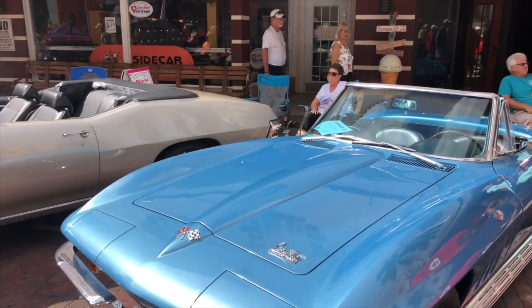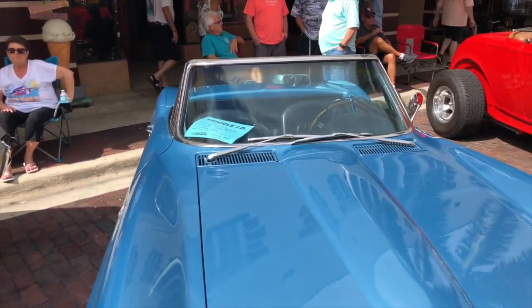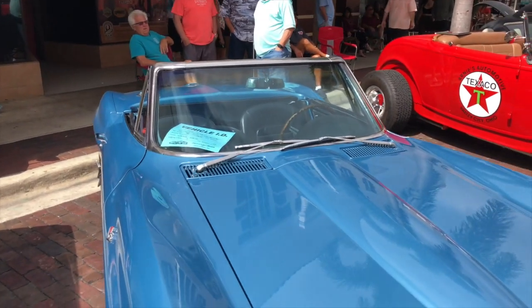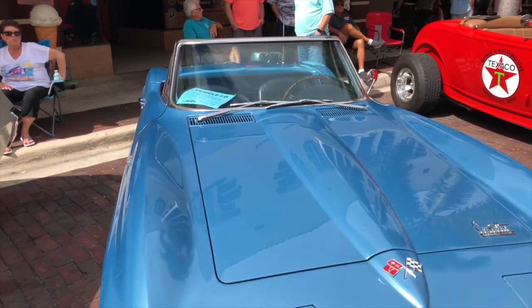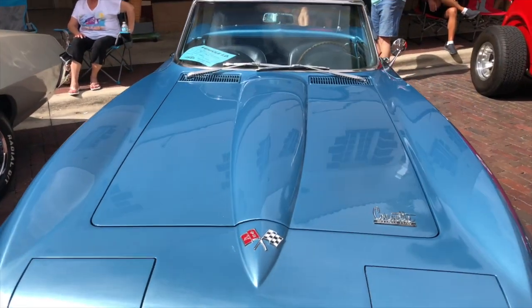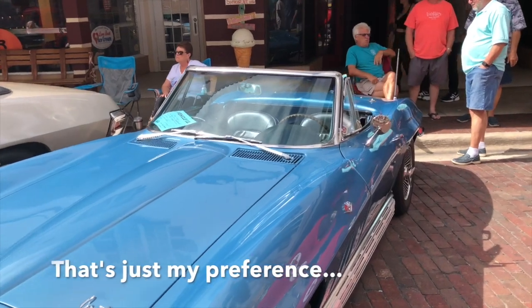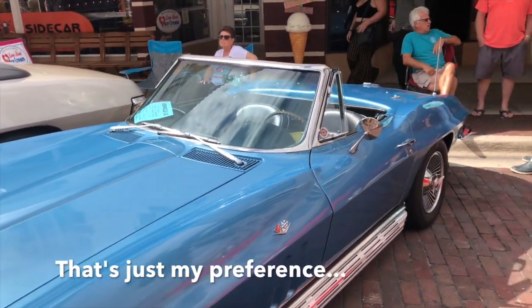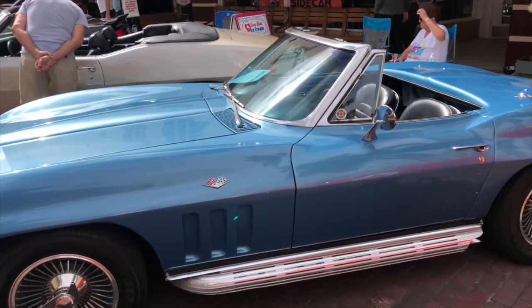This is obviously a Corvette, and it is a 1966 Corvette. 8 cylinders, 565 horsepower, probably not original, but it's a beauty. Again, give me this any time of the day instead of a Lambo or a Ferrari or anything like that. I'll take this one.